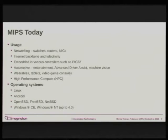Today, where is MIPS used? Networking, of course. Switches, routers, embedded on network cards. Internet backbone, telephony, microcontrollers. Car industry, in different driver aids, wearables. I've even seen a tablet, and of course, video game consoles. And I was told MIPS is also starting to play in high performance computing.